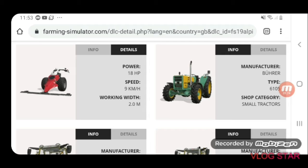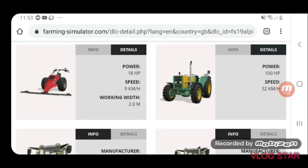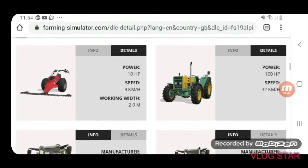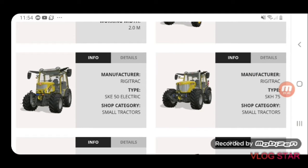Yeah, it's called the Burra 6105, and it's only 100 horsepower, and its top speed is 32 kilometers an hour, so I won't need to worry about the cars in the game if I use that tractor for roleplay. Apart from still faster than them by 2 kilometers an hour, so yeah.